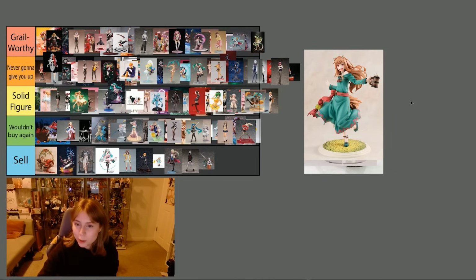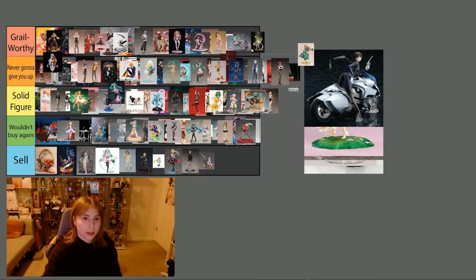Next up is the best holo figure ever made. This is the Revolve holo. I love her so much. She's one of my favorite figures ever, period. And the best holo figure, and she is Grail worthy.